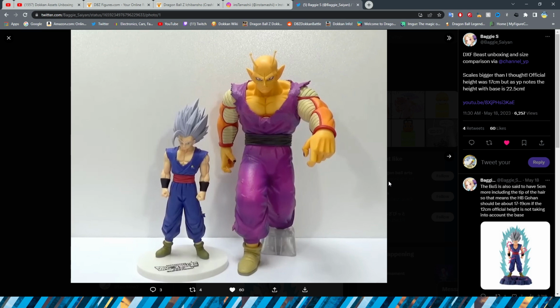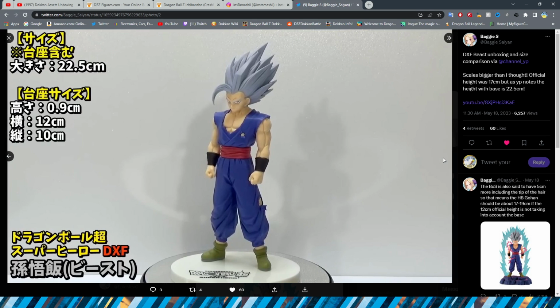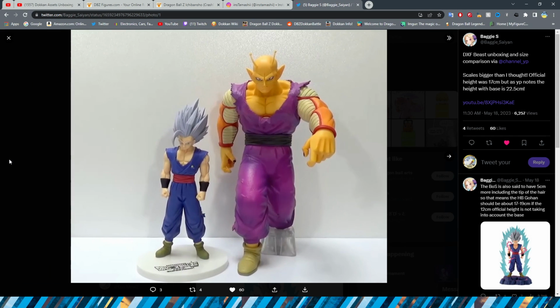apparently the official height for Gohan Beast was 17 centimeters. But as we talk about in every single video, you can't trust Bandai even with their own product, because with the base, he is 22.5 centimeters. Where the heck are they getting 17 from, right? I have no idea, because you would think they would be able to measure their own figure correctly, but clearly not. That is super whack that he is actually that much bigger.